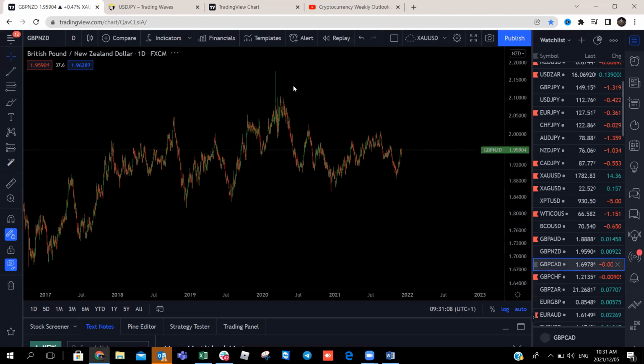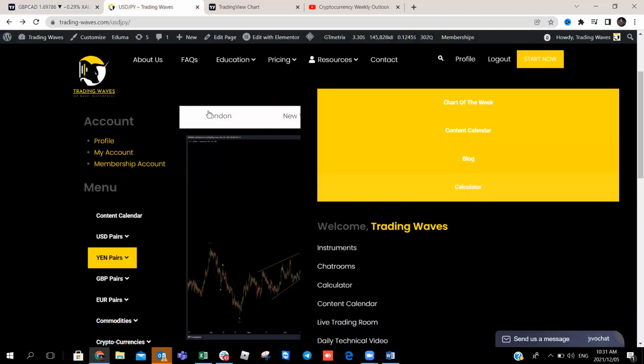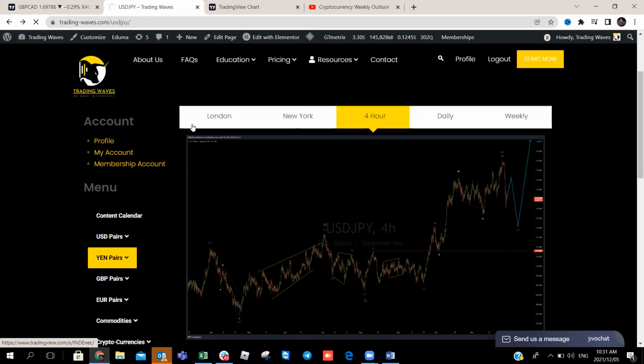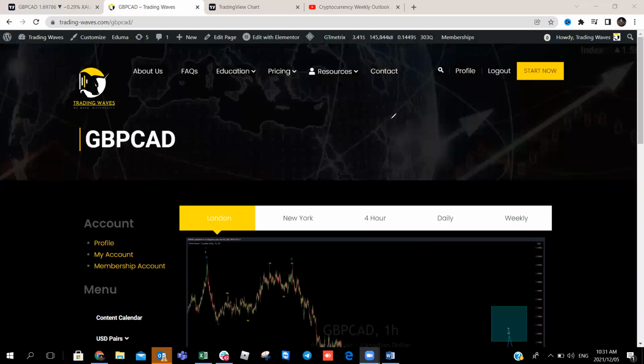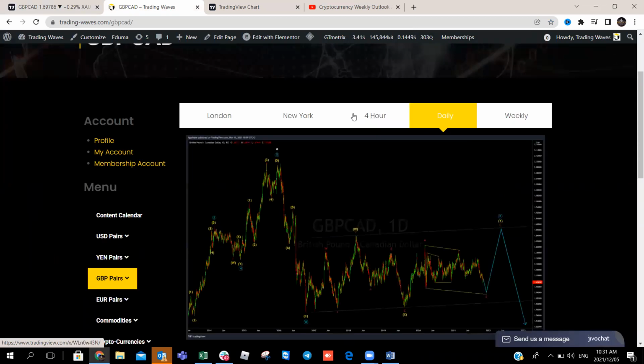Pound CAD. Just to show the structure, we have anticipated that structure for some time now. Let's go to pound CAD. The pullback that you're seeing on pound CAD, we anticipated that a couple of weeks back. Let me see if we still have that one on the daily or if it has been updated. But if you've been watching these videos, you'll remember that we had that anticipation of a pullback on pound CAD a couple of weeks back.